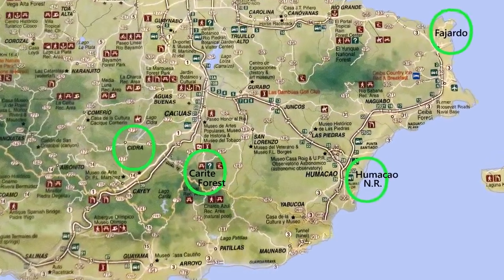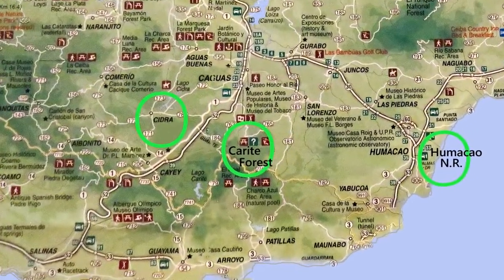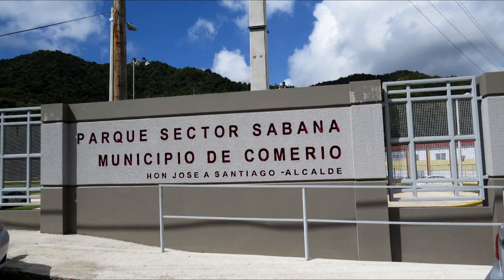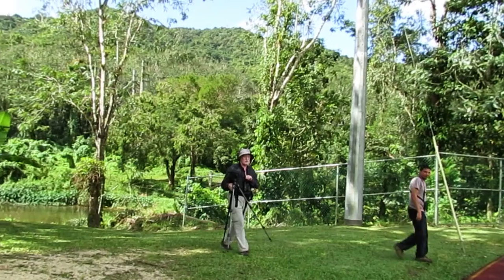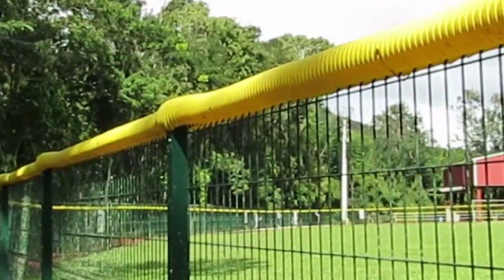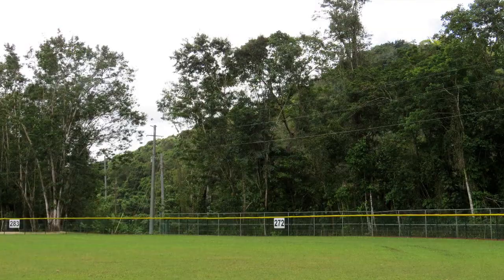At Cidra, there is a well-known school baseball field where plain pigeons can be found in the trees bordering the field. It did not take long to spot one.